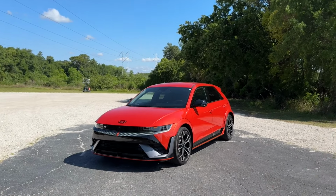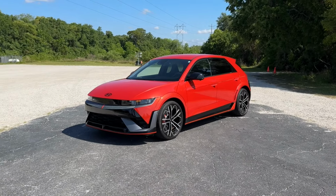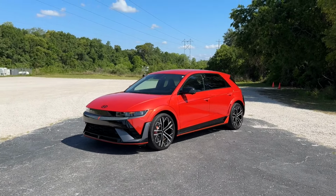This might be the most unique electric vehicle on sale today, possibly ever, and I can't wait to show it to you. Let's check it out.